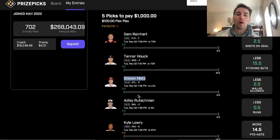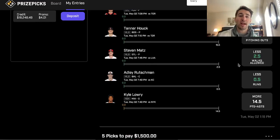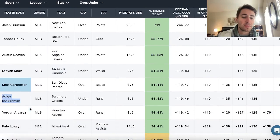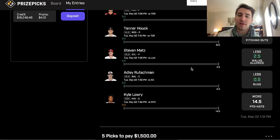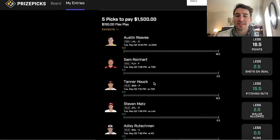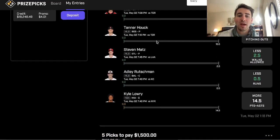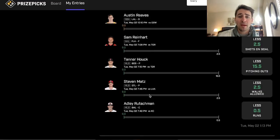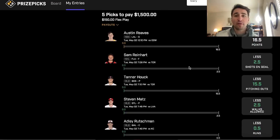Matz's under 2.5 walks. Rutschman, no run. Houck under 15.5 outs. Sam Reinhart under 2.5 shots on goal. Kyle Lowry over 14.5 points plus assists. All these plays just from the fantasy screen or from this positive EV tool, just finding value, right? Then this is the same play. I just replaced Austin Reeves under 16.5 points with this Kyle Lowry play. So that's my second play, 150 to win 1,500, just kind of diversifying a bit.